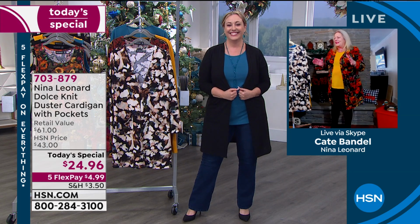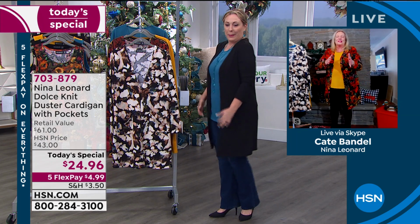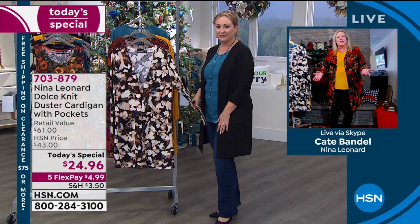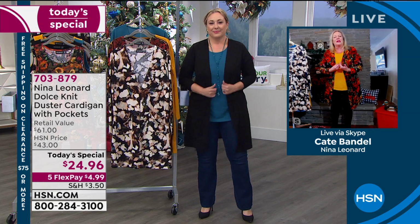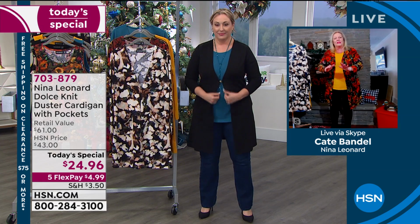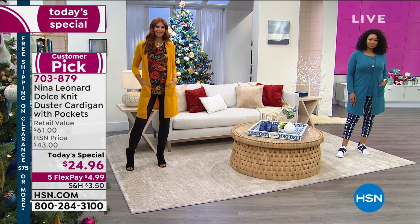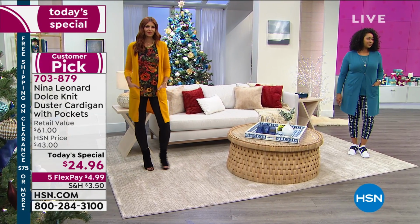You know, I love this duster because of just that fact, but it's very sophisticated, and it gives us all the coverage we want, but it still allows us to keep our shape. When you clip it in a little bit, it gives you that waistline if you're a gal who wants it to narrow in a little bit, but gosh, you're getting all the coverage with a great fashion statement.